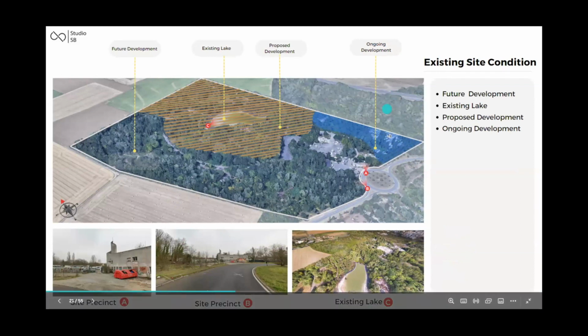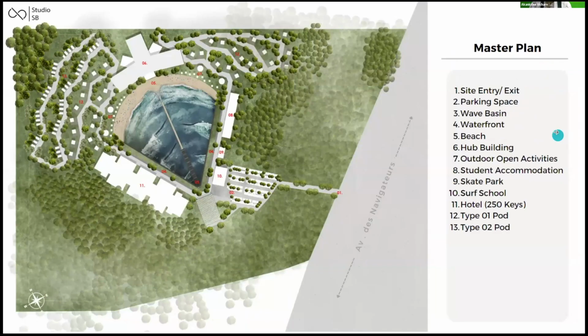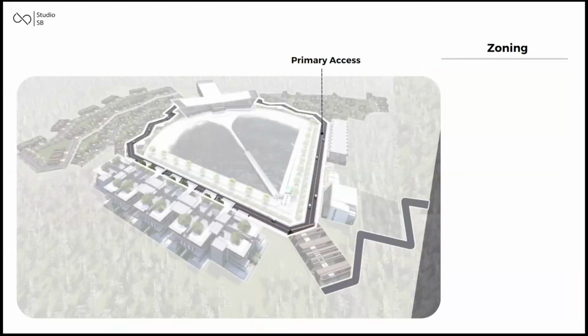So this part is showing the existing features of the site, wherein we have a proposed future development, the existing area where the design is being proposed, and the ongoing development which already is there on the site. So this is the overall master plan of the site, which has an entrance from the main connecting passage area. We have the parking space. This is the main site entry. The central wave and main Cergy Wave Park Garden entrance area. We have the primary access roads throughout the arena.